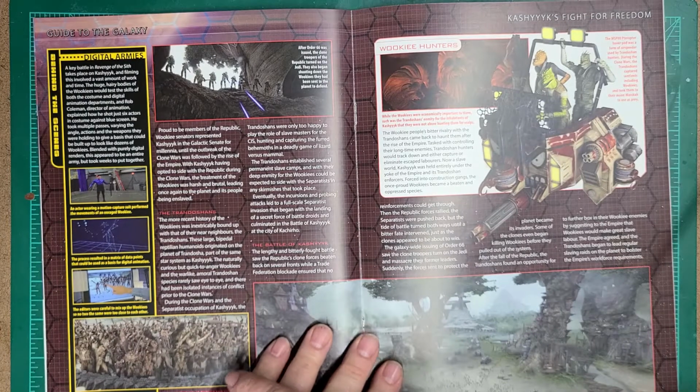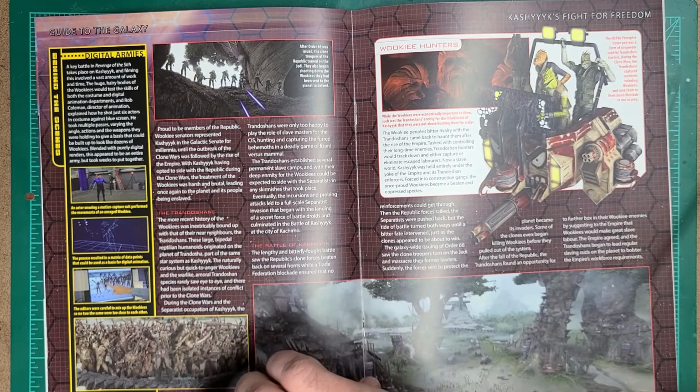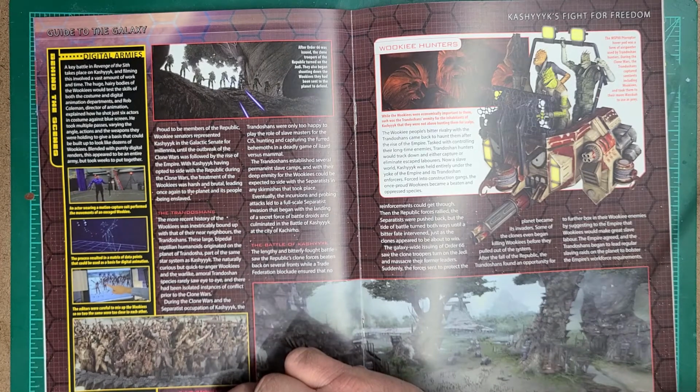Proud to be members of the Republic. Wookiee senators represented Kashyyyk in the Galactic Senate for millennia until the outbreak of the Clone Wars was followed by the rise of the Empire, with Kashyyyk having opted to side with the Republic during the Clone Wars. The treatment of the Wookiees was harsh and brutal, leading once again to the planet and its people being enslaved.